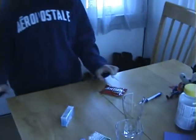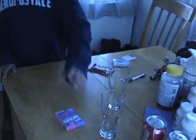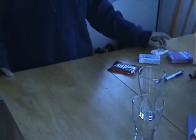So my boss already told you that we were going to be looking at some candies that explode in Diet Coke and Coca-Cola and some candies that don't. So our four candies are Skittles, Icebreakers, Tic Tacs, and Nerds. So now we're going to be putting them in.